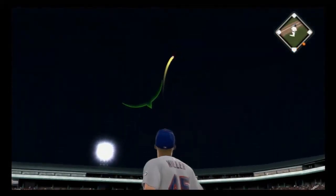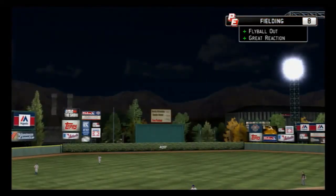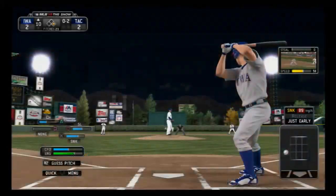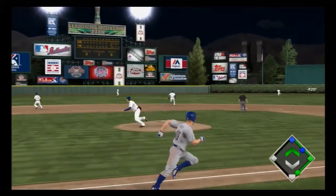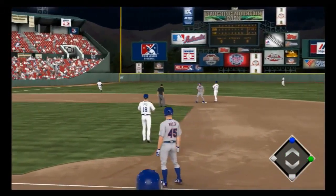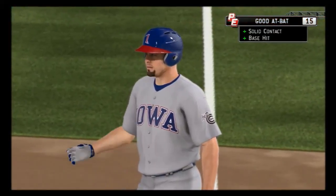Here's a fastball that swung on and hit pretty well out to deep left field. Miller is going to have room out there. Chris Miller. Sometimes that might back that third baseman up a step or two if he sees you're not bunting at the first pitch. And that's a base hit. Throw will hold him at second, but the go-ahead run's in scoring position.